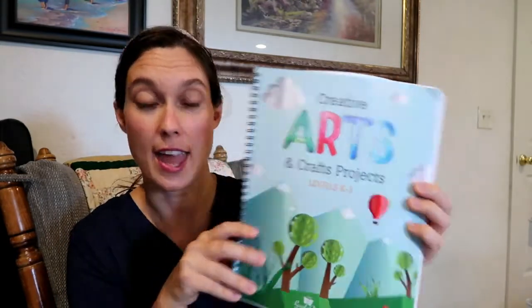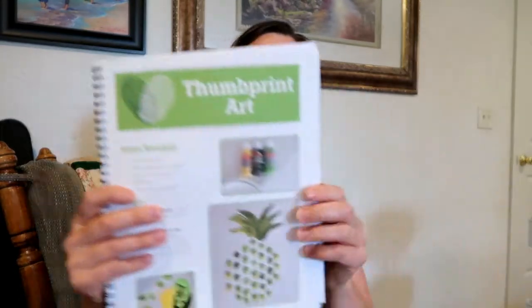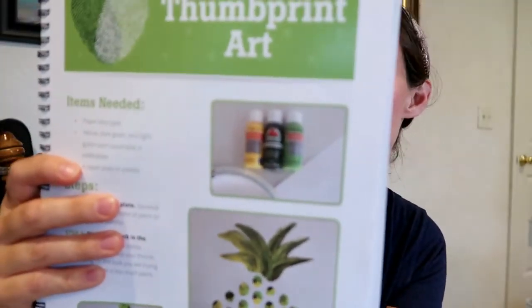Last but not least, I had gotten this creative arts and crafts projects book, level K through 3, for her last year to do. There's a lot of fun things to do. We did not do them all, and I really need to do more because she loves this kind of thing. This is a fun thumbprint art project. Look at this. It's a pineapple. How fun is that? It tells you exactly what you need and how to do it.